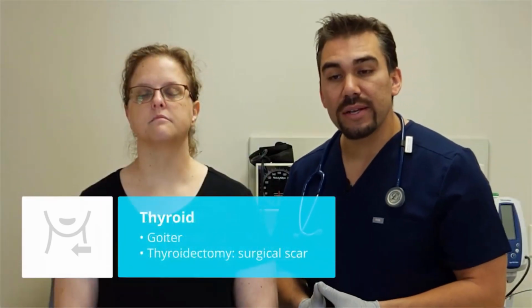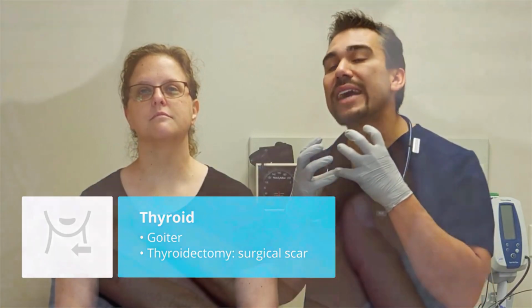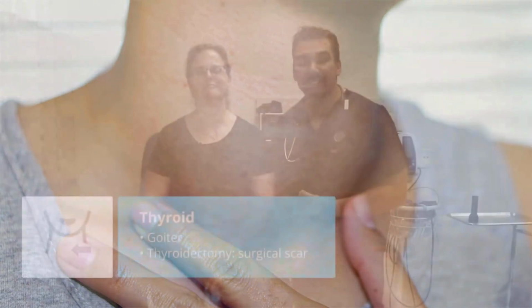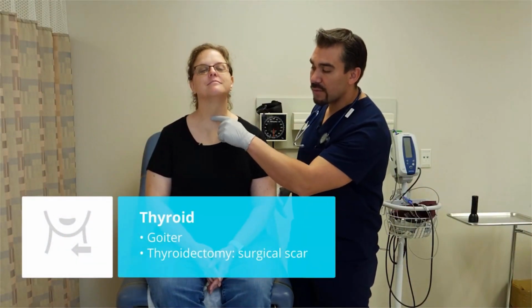Now, for thyroid, a big one is a goiter. We usually have a grapefruit-sized neck that's just protruding right here. Now, if a patient does have a history of a thyroidectomy, you'll see a surgical scar right over here.